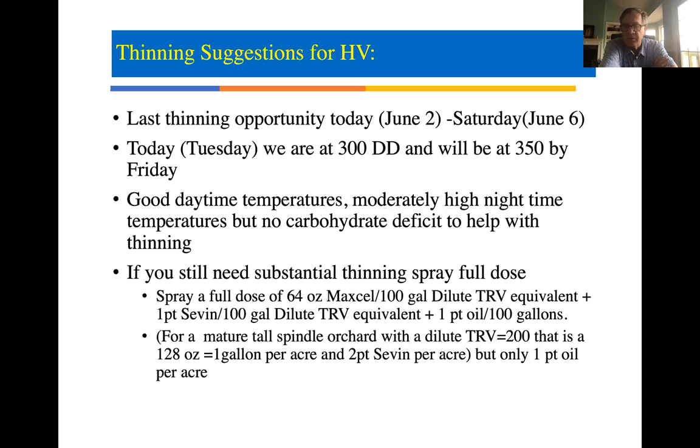Now, I noticed that Mo Tugas is on, and he reminded me to be a little more clear. And so I want to just comment about the dose that I'm suggesting. We would suggest the basic dose on a tree row volume dilute basis would be 64 ounces of Maxcel per 100 gallons dilute, and a pint of NAA per 100 gallons dilute, and a pint of oil per 100 gallons. But you notice on that last one, I didn't put tree row volume dilute equivalent.